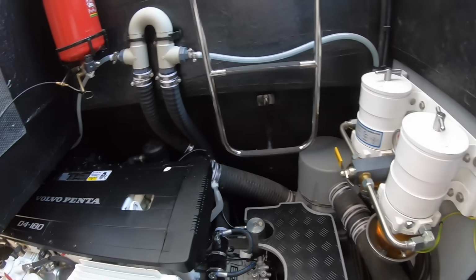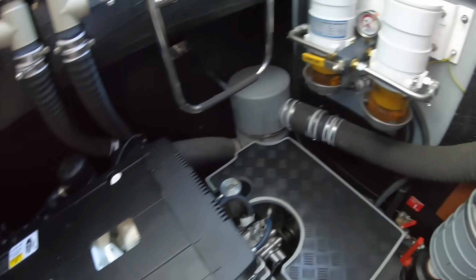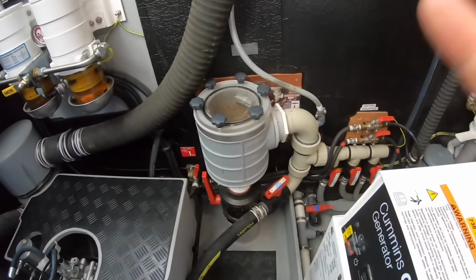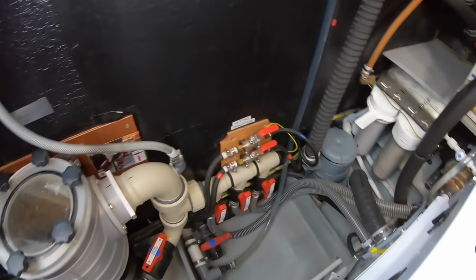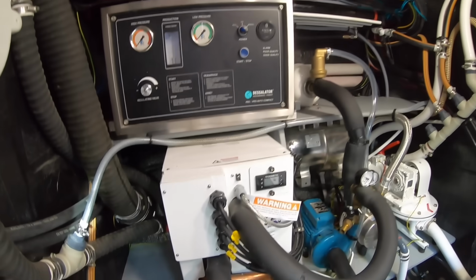Huge, so full access to work at the engine. Big fuel separation filters mounted on the aft bulkhead. The central sea chest for the engine and genset raw water intakes. Manifolds there, water maker filters, easy to access, water maker itself.